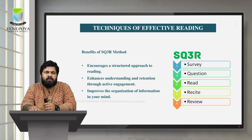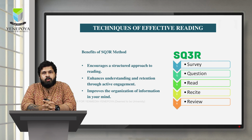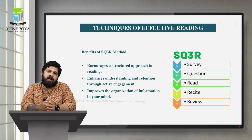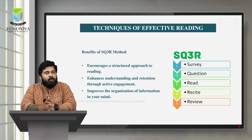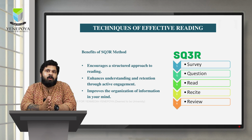So, what are the benefits of the SQ3R method? The first one is it encourages a structured approach to reading. The SQ3R method provides a systematic and organized approach to reading and studying. It guides readers through a series of specific steps, from surveying the material to reciting and reviewing it. This structured approach helps readers stay focused, organized, and disciplined in their reading habits. By following a clear process, readers can navigate complex texts more effectively.